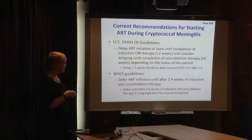But generally, the thought is that you should wait until at least 5 weeks of antifungal treatment before starting antiretroviral therapy in those who have high risk factors for early mortality. And those would be people with increased intracranial pressure and a very low CSF white cell count, because they are at greatest risk for dying from cryptococcal meningitis.